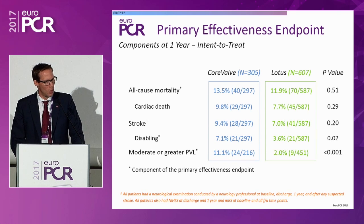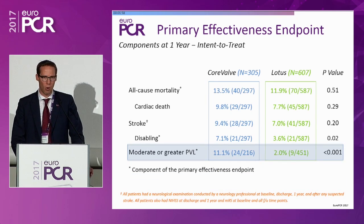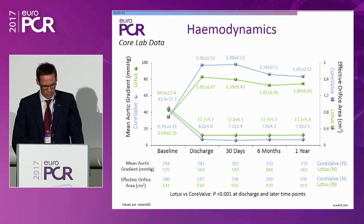If we look at that primary effectiveness endpoint and look at the individual components, what was it driven by? Well, it was driven by a numerically lower mortality with the LOTUS valve at 1 year. It was driven by a numerically lower stroke rate at 1 year, and of course the expected moderate or greater PVL rate was lower. So largely driven by the PVL rate, but all of the individual components of that composite endpoint go in the same direction.